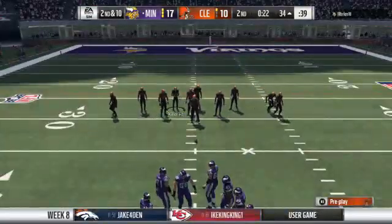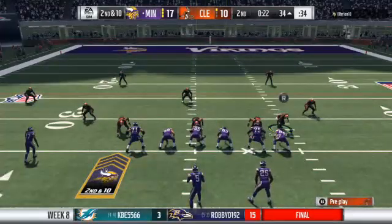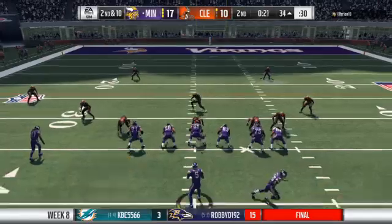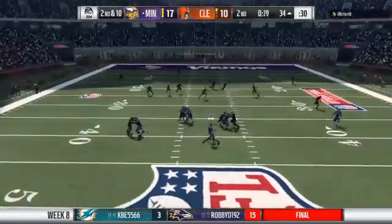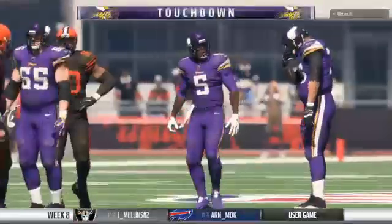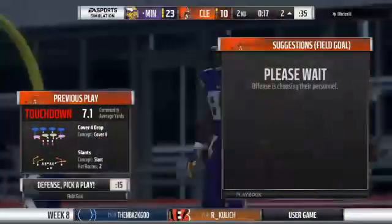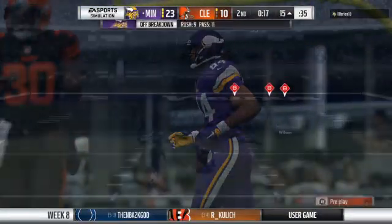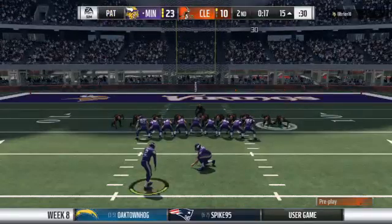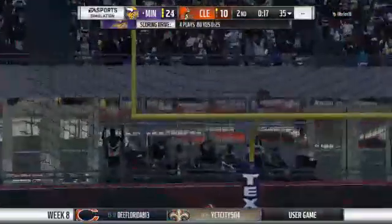So they're still at the original line of scrimmage here. 2nd down and 10. Bridgewater going for the deep ball. The swing pass caught. Touchdown, Vikings. Bucky Hodges with his first career NFL touchdown. And the Vikings find a way to stretch their lead. And the lead is up to 14.